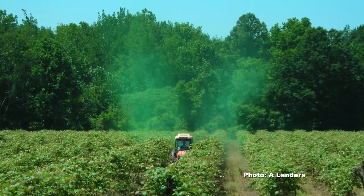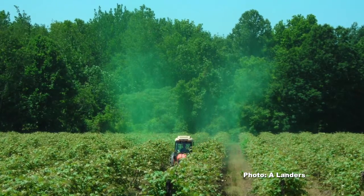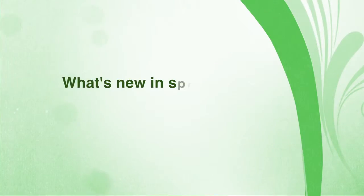Finally, if we do have some spray drift leaving the area, then we need a good barrier around the property to catch the drift. Hedges, netting, things like this can help us to catch and prevent spray drift leaving the property boundary.